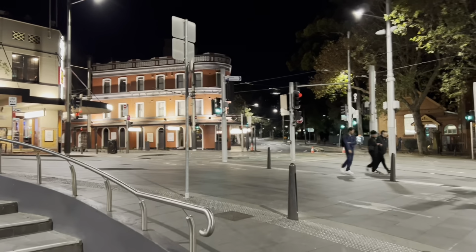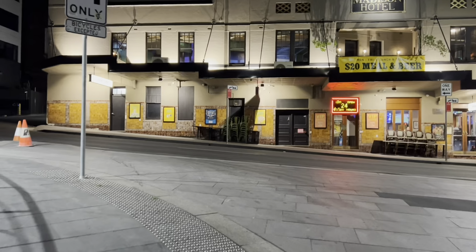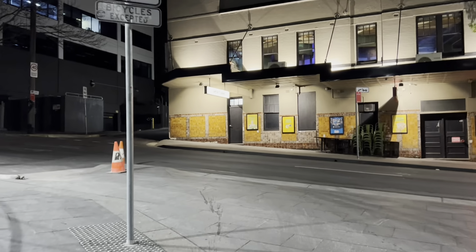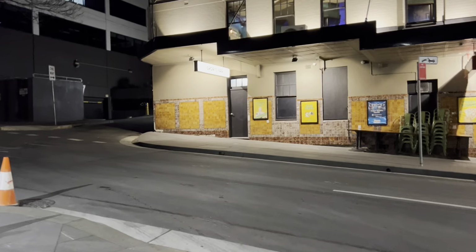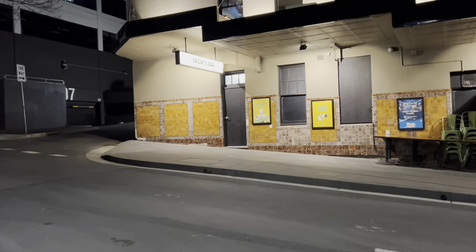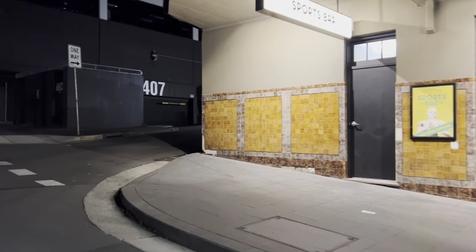So what we're doing now before we head into Central Station is we're just gonna head up towards the Henderson building here on Randall Street, even though you won't be able to see much, but sorry, just cross the road. You're not gonna be able to see much at all. It's pitch black.